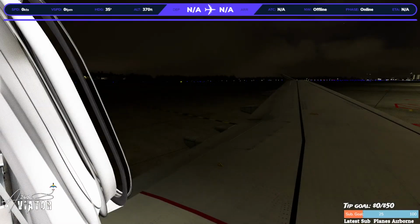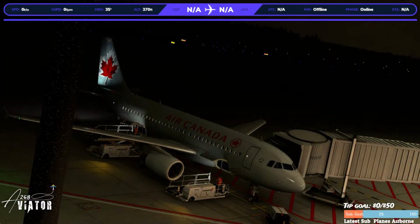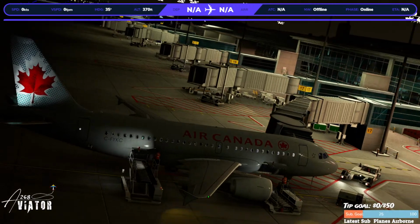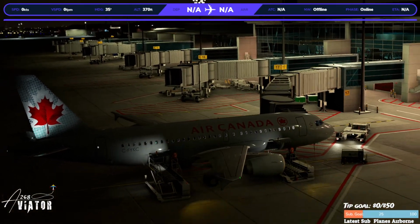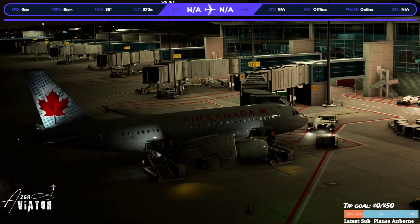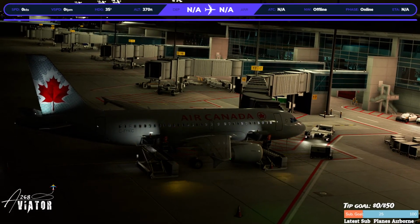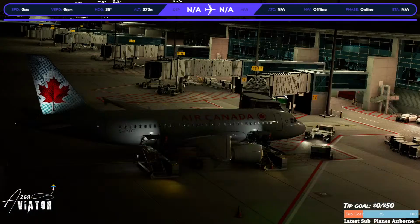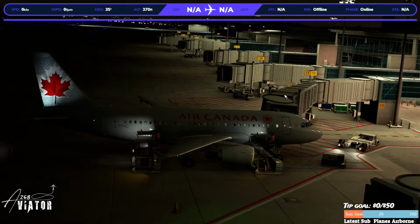Passengers, the boarding started. There we go, ladies and gentlemen. We are here on the ramp at Ottawa. I think this is my first time flying to Ottawa as well. These things are so loud though. All right, cool. So yeah, thank you so much for joining me on this flight, guys. It was a pleasure having you on board.